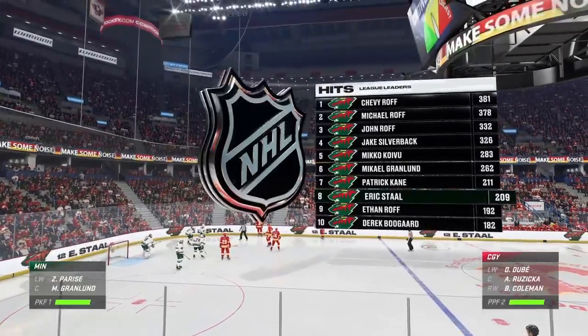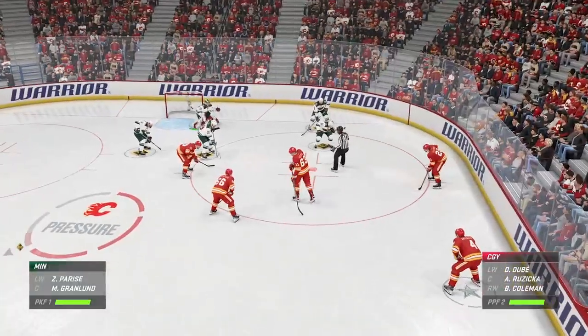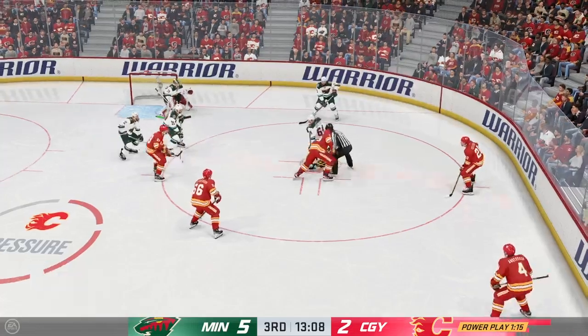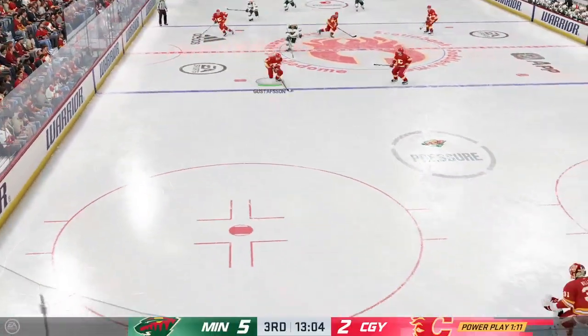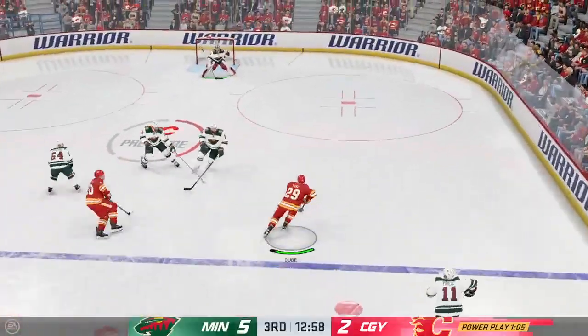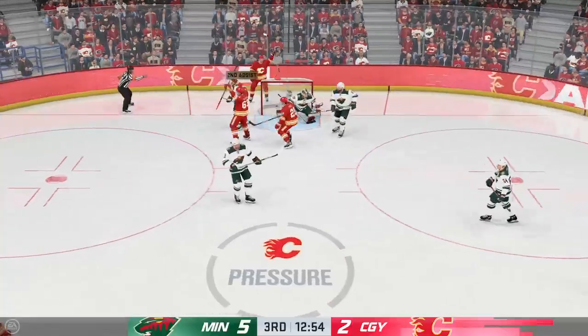Granlund's side still shorthanded here as they slide in for the faceoff. Puck is dropped, and he wins the draw here in the defensive zone. And they get the puck out. Sends a pass over. Calgary's on the attack. Here's a pass down low. It's good!